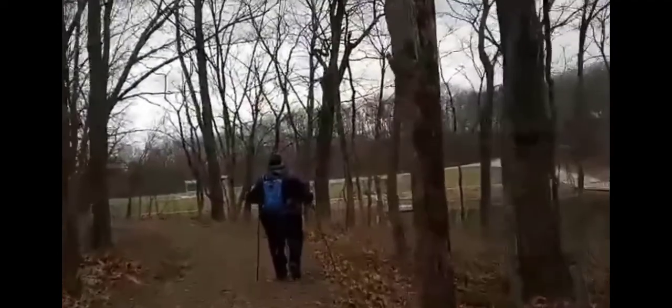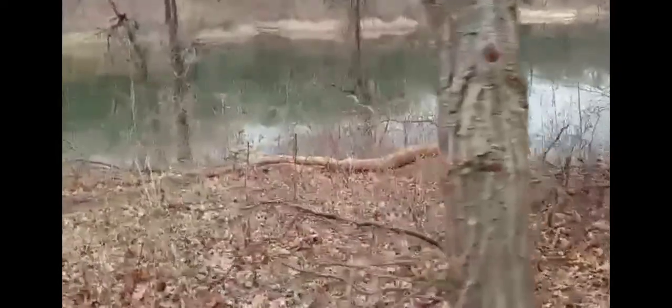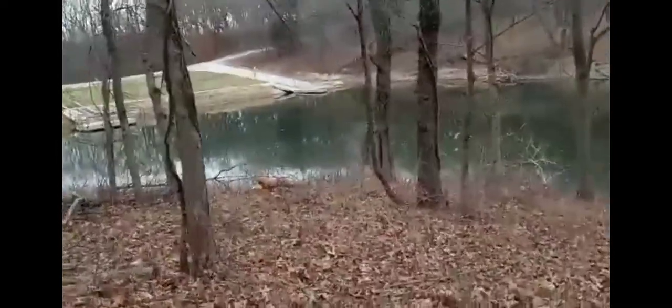This one. That one? Oh my gosh. He ate all the bark off of that one. Holy cow. He's been busy. Oh, yeah. And the one behind it there, too.